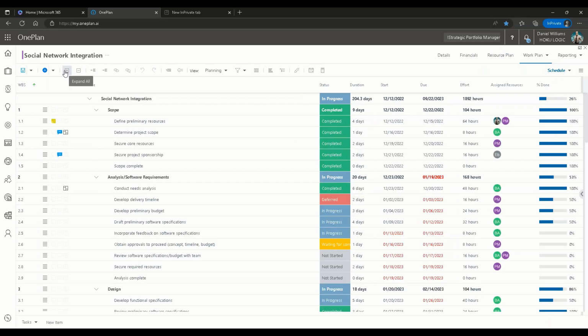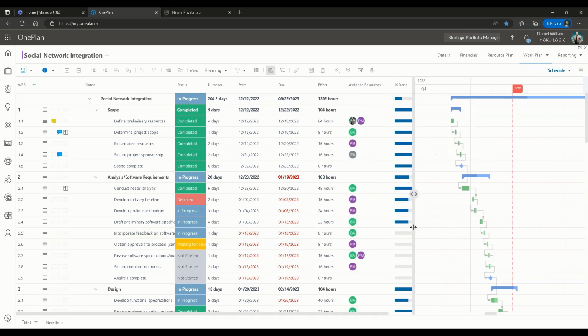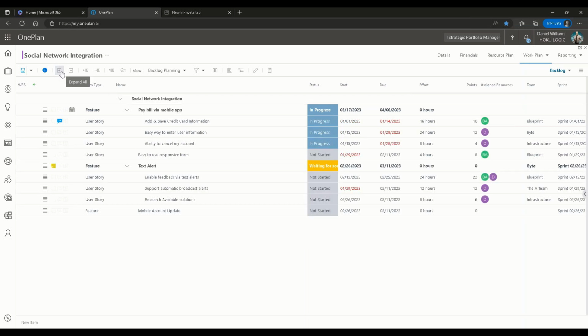OnePlan can either bring in Project or Project for the Web or any other tool, or it does have a full planner, a full scheduling engine within it. So this particular project actually is created within OnePlan itself, and I don't have time to get into everything that we have available, but it is a full scheduler. And then if you want to also plan in agile mode in order to do a hybrid plan, we also have the ability to define feature stories, epic feature stories, tasks, depending what your hierarchy is in agile.